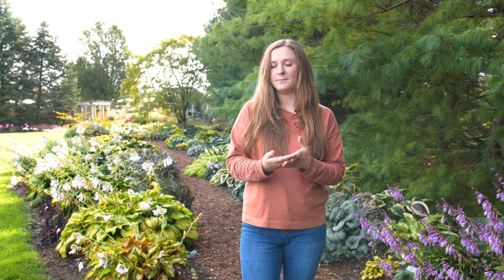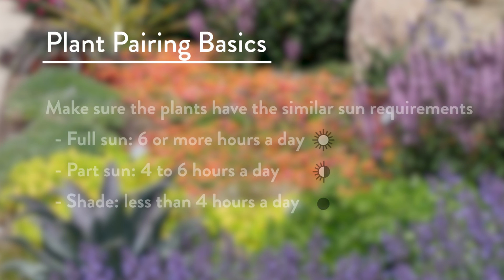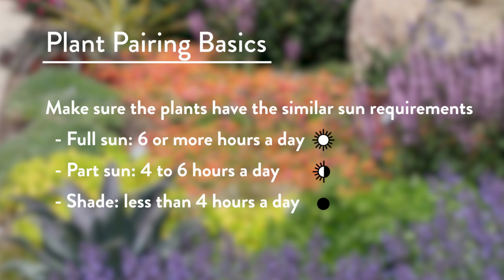So there are two groups of things you're going to want to consider when you're choosing a plant pairing for your garden. The first group is really the most important. That's talking about the sun requirements. So if you've got a garden that gets 6 hours or more of direct sunlight, you're going to need full sun plants. If you have a shade garden, so that's 4 hours or less of direct sun, you're going to want some shade plants. But if you are riding that kind of middle ground territory of it gets 6 to 4 hours of sun, you're going to want part shade plants. And you're going to want to make sure that all of the plants that you plant in an area together have the same sun requirements.